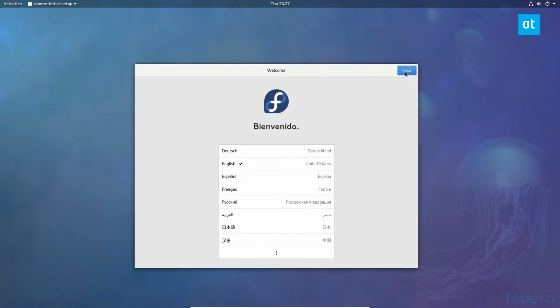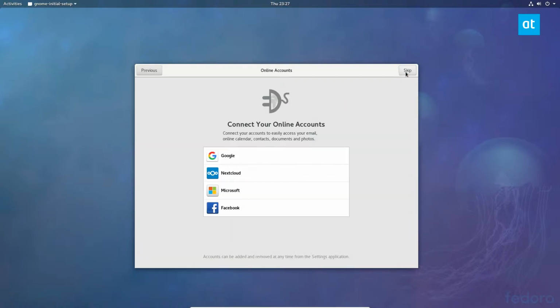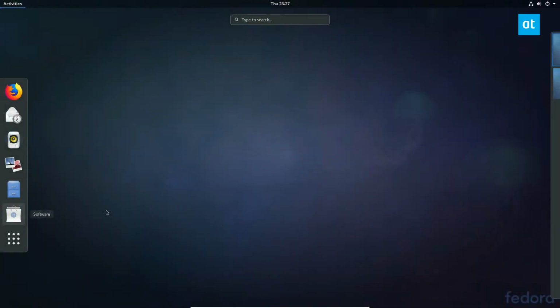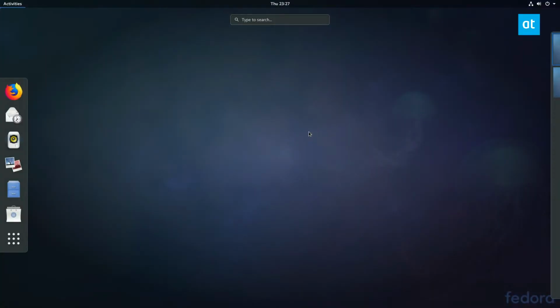So as you can see, this is a brand new version of Fedora 27, and it's not the latest version. We want to get version 28, which as of recording this video is the latest version. You may watch this when Fedora 29 or 30 or 31 comes out. But as of now, that's what we're dealing with.